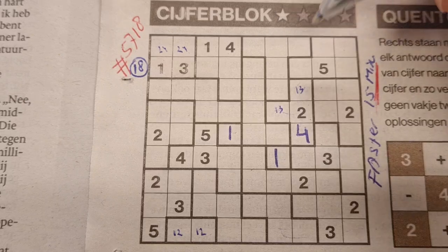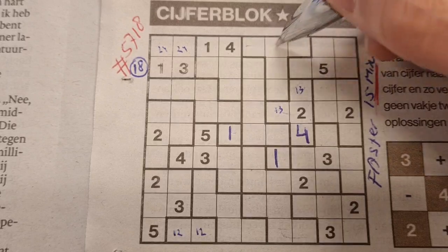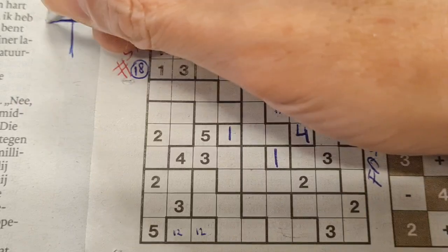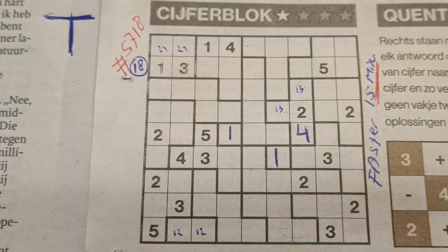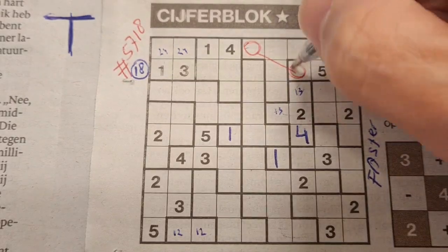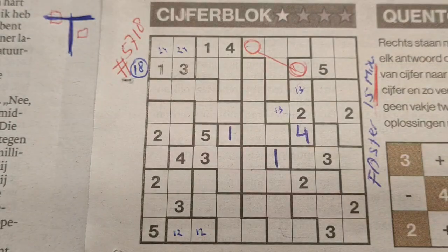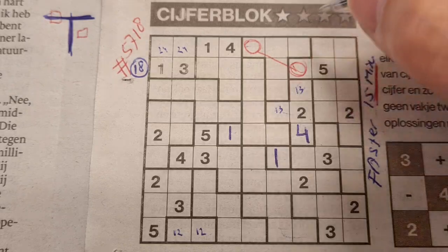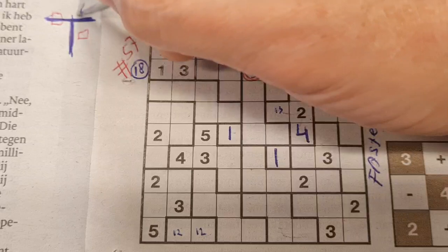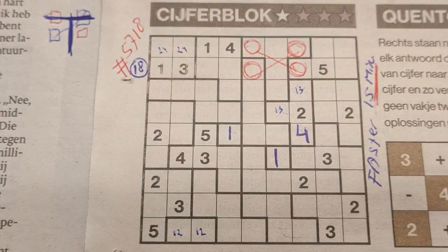Next strategy is to recognize some shapes, figures, structures, or constructions. For example, the T shape. Let me draw the T shape here. When you see the T shape, remember that this box has the same name as that box. But also that box has the same name as this box. Alright. T shape. Only one T shape.